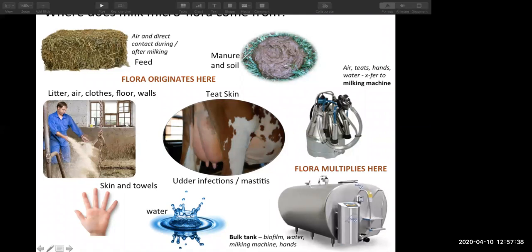All right. So where does milk microflora come from? We talked about this on the slide where we looked at what drives differences in milk quality: genetics, feed, environment. So this is really where we're seeing all the different ways that microbes could be introduced into the milk.